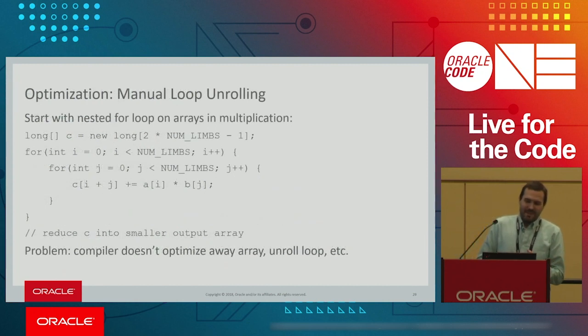Something that surprised me a little bit during this implementation process is early on I had a loop that looked like this. This is the main multiplication loop, where I have this array C that stores an intermediate value, and then I loop through these two input arrays A and B, and I just do the pairwise multiplication of them. This is the grade school multiplication algorithm, and then once that's all done, I reduce C into a smaller output array. And you can see the number of limbs here is all constant. Everything in here is constant.